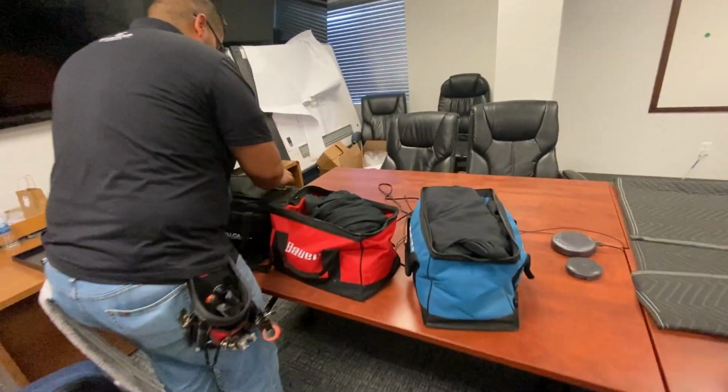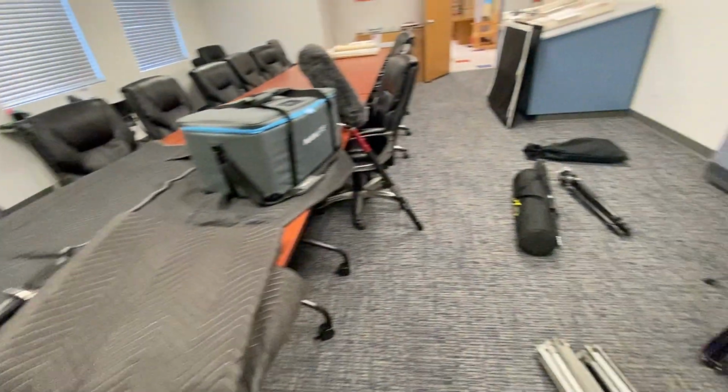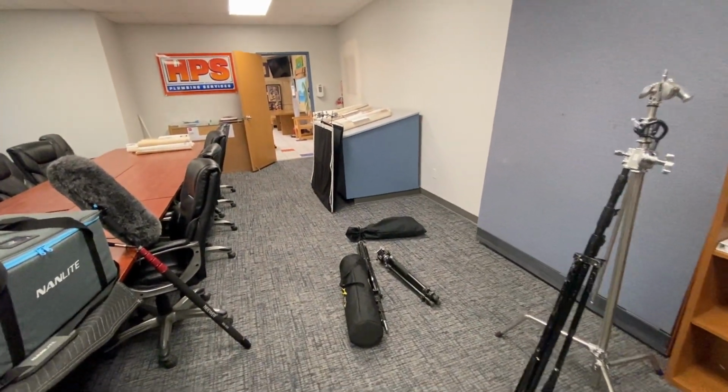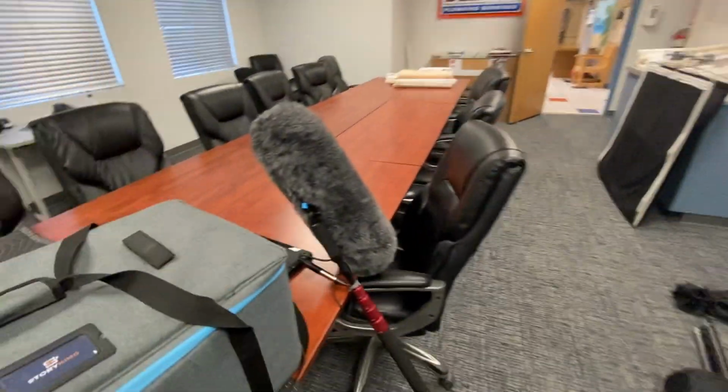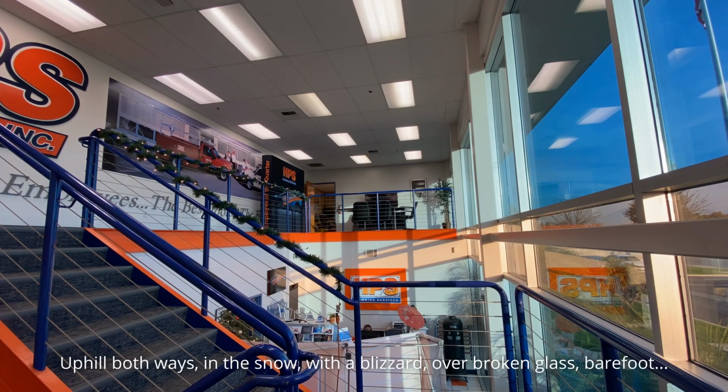All right, we stalled as long as we can. Now we have to take all this stuff down the stairs and onto the cart and onto the van. I did not mention we had to load everything up the stairs and then back down the stairs at the end of the day. And that was entertaining.